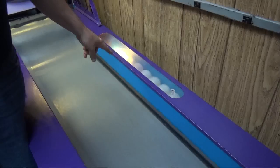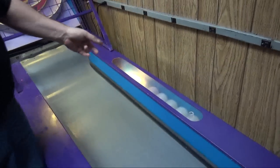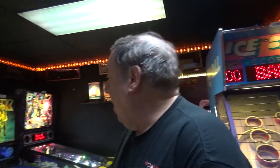You know why? You know what? This is interesting. They call it Iceball. It will only work with white balls. Because of the copyrights and patents with skee ball, if you tried to put a dark ball in it, it won't register them. So they get around it. You have to use a white ball, and they call it ice ball, not skee ball. Hence, no problems, apparently. Interesting.